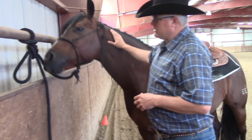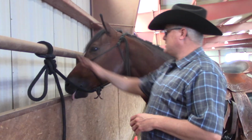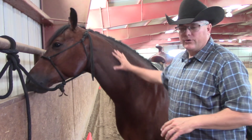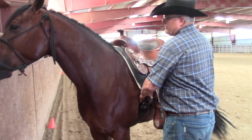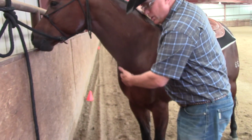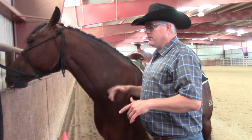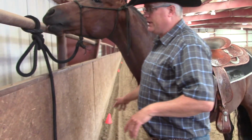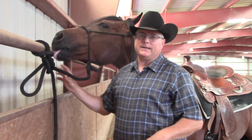Obviously this horse is tied well, at least at the withers or above the withers. Let's say we're out here grooming our horse and we want to work around our horse, and let's say I have a breast collar and I need to get it. Oh, there's a brush on this side. Okay, this is the absolute, don't ever, ever, ever go underneath your horse when your horse is tied up.